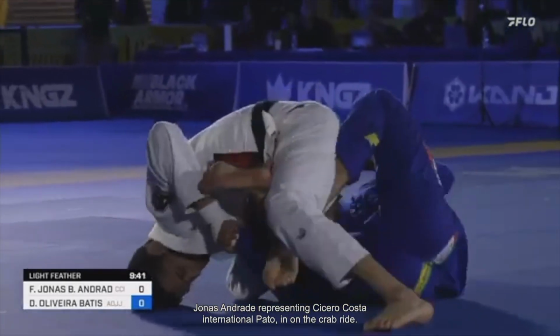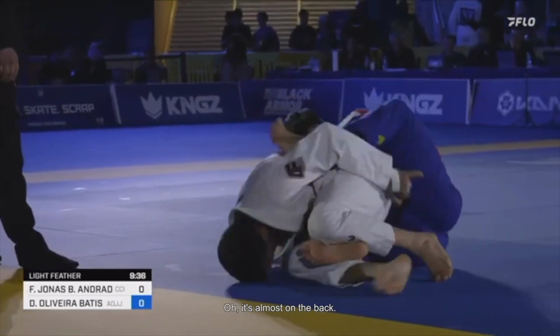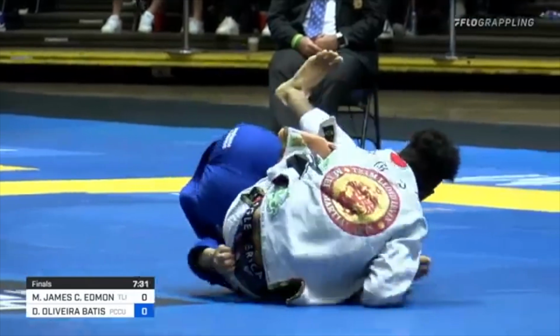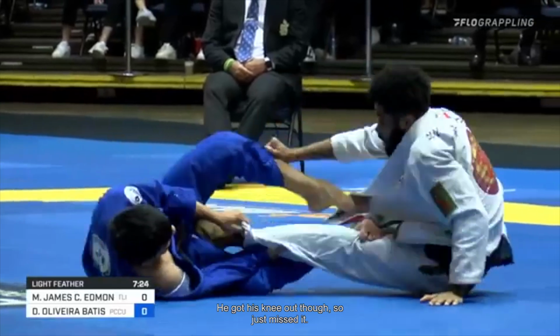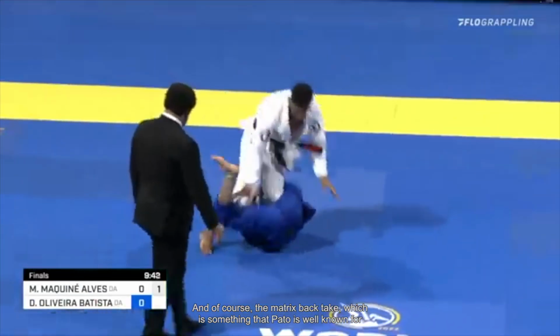Bonus Andrade representing Cicero Costa International. Pato in on the crab ride. Oh, it's almost on the back already. Already deep. Nice work from Pato. He got his knee out though, so just missed it. And of course, the Matrix back take, which is something that Pato is well known for.